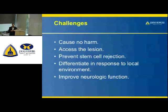We do have to access the lesion. You've seen pictures of MRIs now where the spinal cord is very well protected by bones, and those bones have to be removed for stem cell injection, but that's doable now, and I'll show you a picture of that. Once the stem cells are in there, you have a healthy immune system. Otherwise, we want to prevent the healthy immune system from removing those foreign stem cells. So that's a little bit of a challenge.